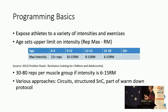All right, programming basics. Now, this isn't a course on strength and conditioning, how to organize a gym session. And like I said, everyone here is going to have different constraints on their environment, whether you actually have a gym, whether you have a coach available to coach these athletes through the movements. But very, very broad guidelines: what we want to do is expose our athletes to a wide variety of intensities and exercises. Okay, so there's no one perfect way.